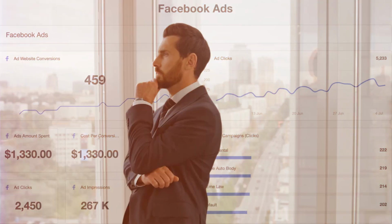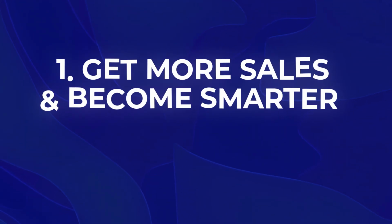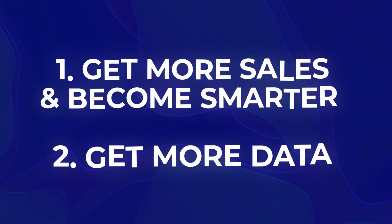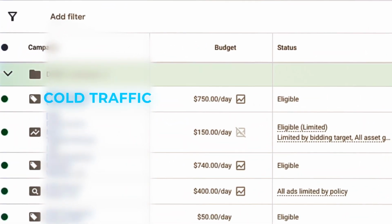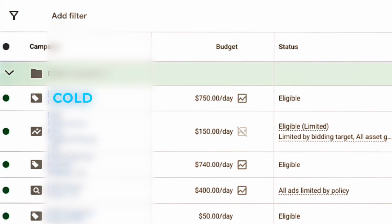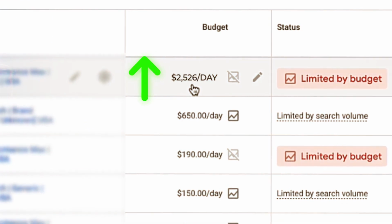So what that means is essentially you need to be active on other ad platforms so that you let Google's algorithm not only, number one, get more sales and become smarter, but also number two, get that data from these other ad platforms so it can find you more customers via cold traffic campaigns that you then eventually put on Google Ads. This is a perfect approach for not only capturing cold traffic with Google Ads, but also now going on and getting that warm traffic, hot traffic coming in, and ultimately scaling your brand to the next level with Google Ads.